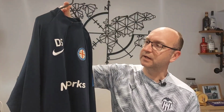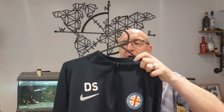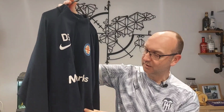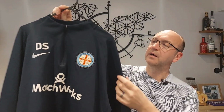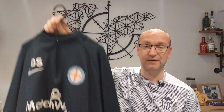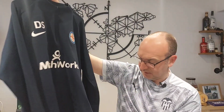I can't tell you which year, maybe you can hit the comments, but as you can see, we've got the initials DS there. Now I don't know whether that DS is a player or whether it's a member of the training staff, but what I do know is this is a cracking little top here. You've almost got like this rubberized design going down the sleeve. The sleeves fit quite tight, which is nice. You've got the thumb hole there on the sleeves.